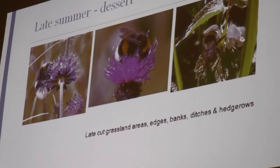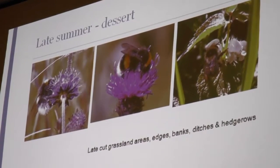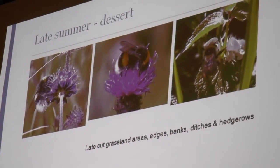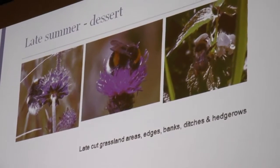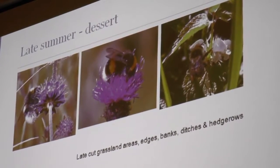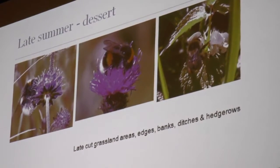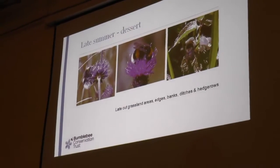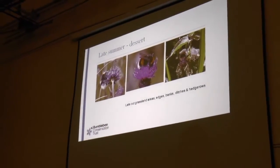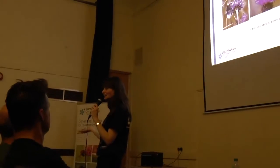And then on to dessert. What do bumblebees like to eat for dessert? Well, in the late summer, things like scabiouses, knapweeds, thistles, and white dead nettle, a brilliant plant all year round actually, not just in the late summer, also in the spring. It's often considered to be a weedy species. You might find it on the edge of your roads or paths, but it's a fantastic plant for bumblebees. I'm trying to grow it in my greenhouse to get it established in my garden, and I can't get it to grow.